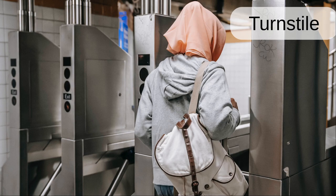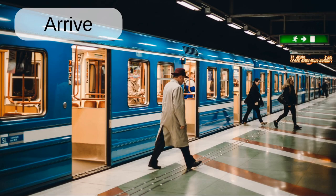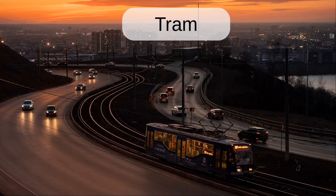You might also have to walk through a turnstile to get to the platform and wait for the train to arrive. You might want to put any luggage on a trolley, as it might be heavy and hard to carry. When it does arrive, there will be a short wait while people get off, and then you'll be able to board. The subway is a train system which runs underground.